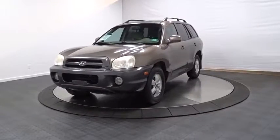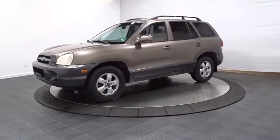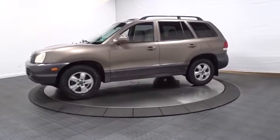The 2005 Hyundai Santa Fe. Style, quality, performance, value. Need we say more?